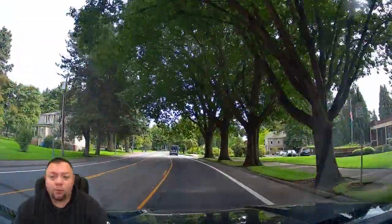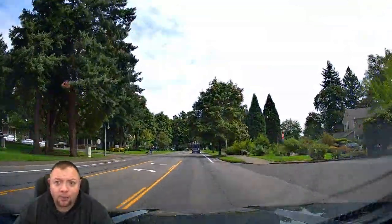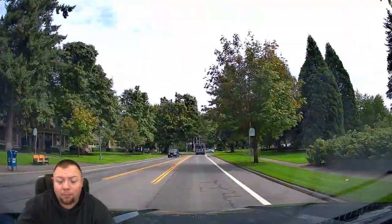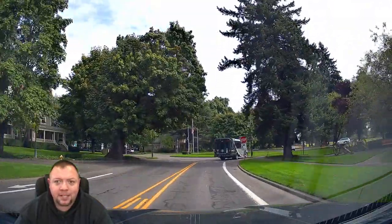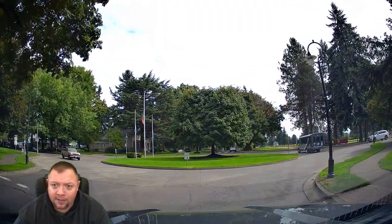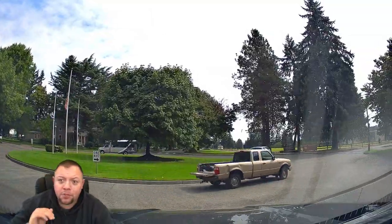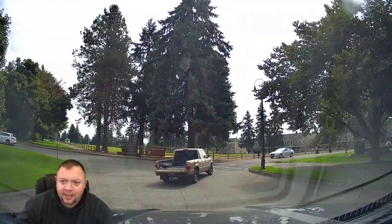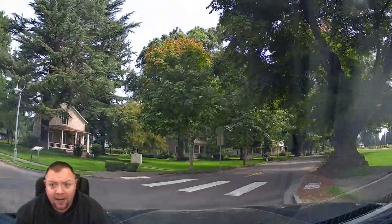Now we're coming into probably my favorite part of Vancouver, and it's the Fort Vancouver National Historic Site, and where we're at right now is Officers Row. So if you guys that have been watching the channel for a while, I've mentioned it more than enough times, probably too many times. I'm a total history nerd. So places like this, this used to be the old Fort Vancouver and Fort Vancouver Army Base.